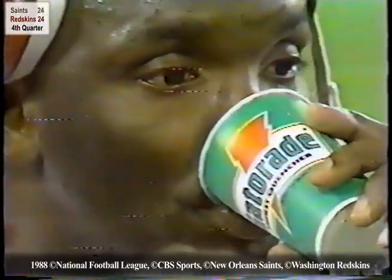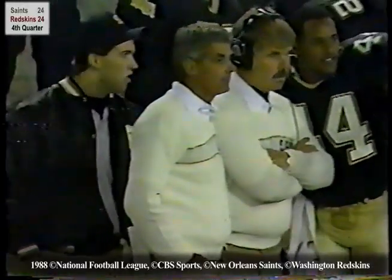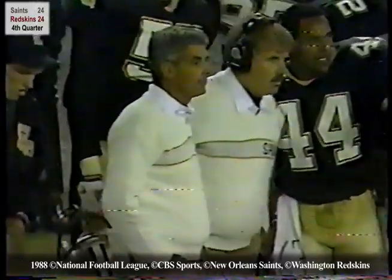See, again, what they're thinking, Jim Mora thinking ahead now, taking a timeout. Not that they're going to stop the Redskins here, but they're trying to buy time now for when they get the ball.